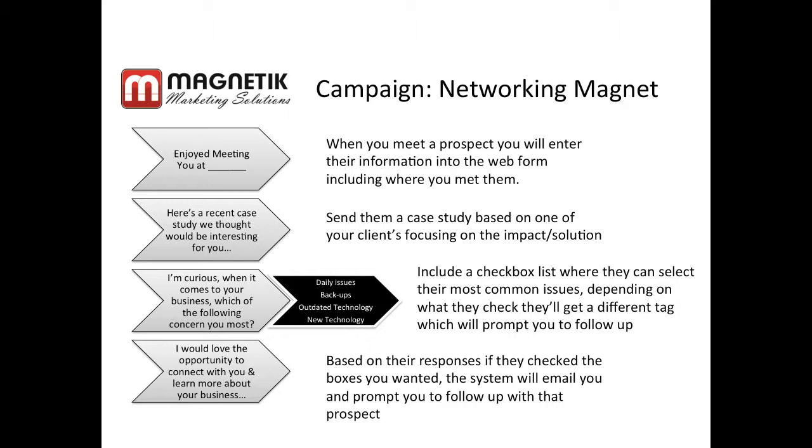A full month later goes by, those cards are collecting dust in the same place you left them. Another missed opportunity. Well, we have the perfect solution to help you with your follow-up. All you need to do is enter their names, email addresses, and phone numbers on your customized web form, and voila, your prospects will automatically be entered into a follow-up sequence.